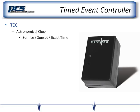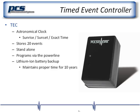A lot of people want to do timed events within PulseWorx. We can do that with our TEC. Again, it's an astronomical clock. It'll do 20 events. Again, it's all standalone. We end up programming that through UPStart, and it's got a battery backup for 10 years as well.